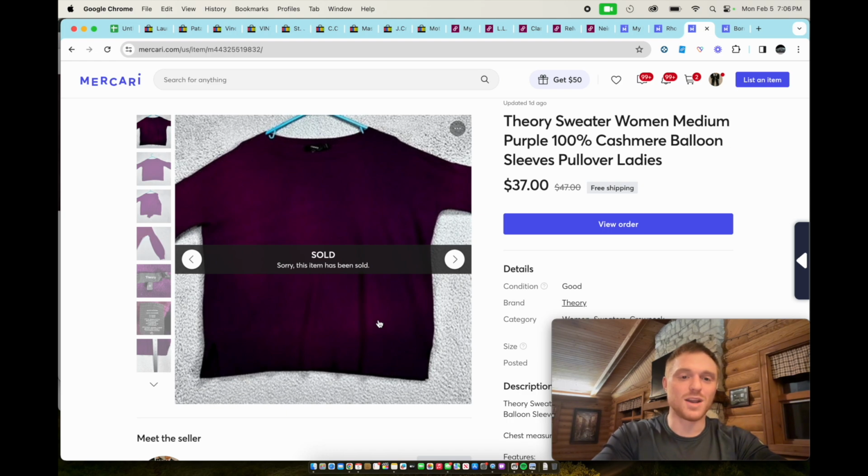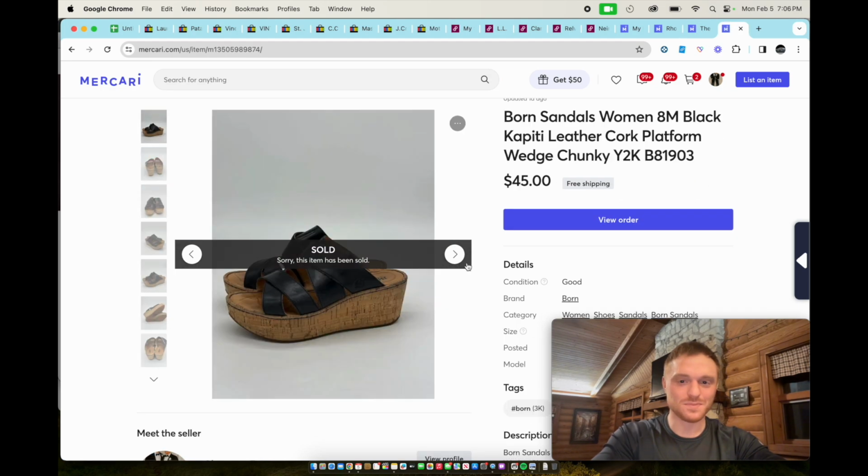Theory's a really expensive brand, but the comps always look horrible when you look it up. So if you see Theory and it's cashmere, go ahead and roll the dice. I would pick it up. But if it doesn't sell, I didn't tell you that, because the sell-through looks bad. So don't pay way up for it. But if you see it cheap, pick it up.